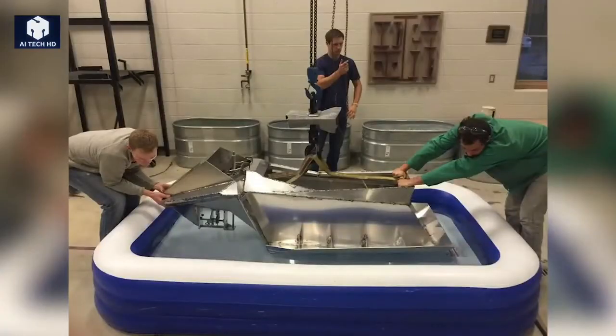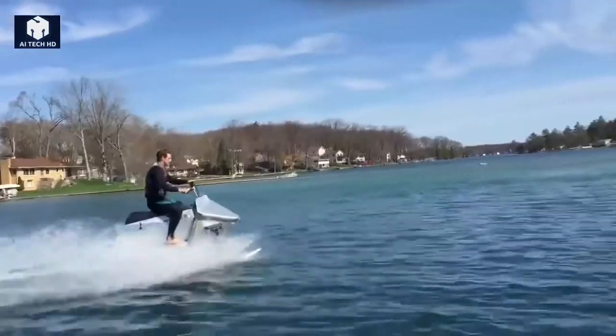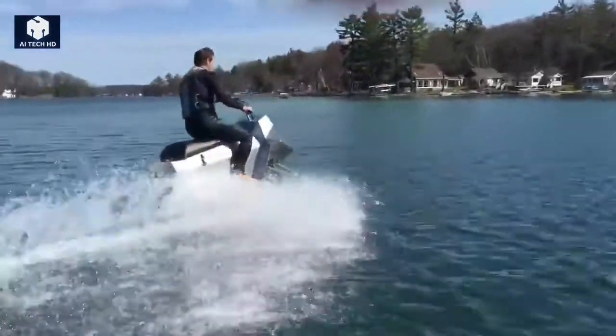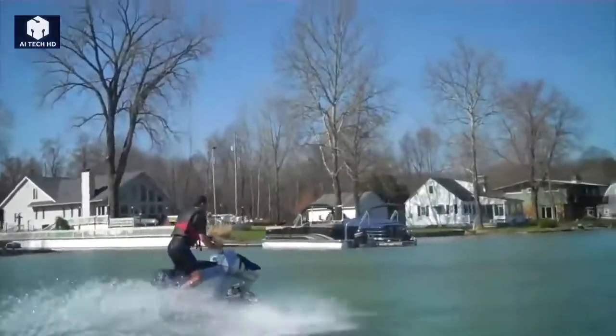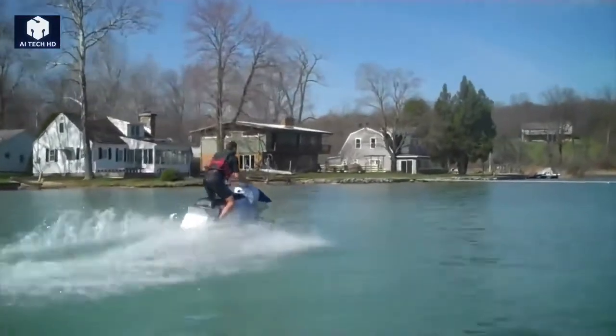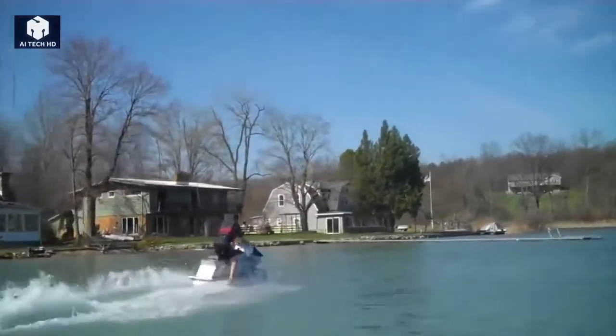The team designed and built the Jet Blade from the ground up. As a completed prototype, the Jet Blade has demonstrated excellent performance and extreme maneuverability. By literally placing the water ski back into the concept of the jet ski, the Jet Blade just seems like common sense.